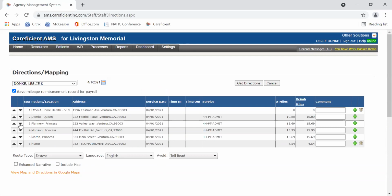Okay, then you need to look at these people. Is this where I saw? Oh, wait, I actually saw Morrison first. You use these up and down arrows over here to move the patient, up or down. I saw Morrison and then I saw Flannery. So I'm going to move Domke down and I'm going to put these people in order.